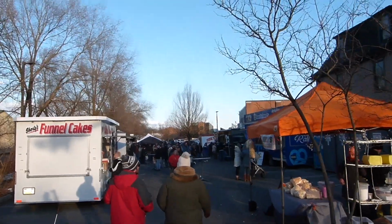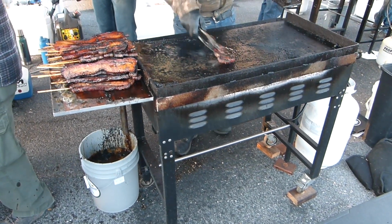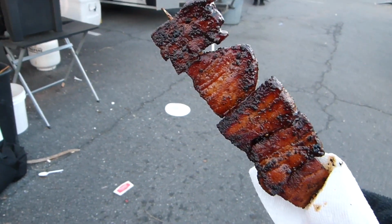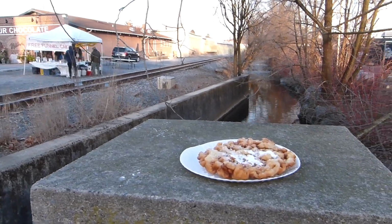But right now, it's time for some food. There are tons of food trucks here today, all of which look really good. Here's bacon on a stick for $9, which is only somewhat overpriced, given how delicious it is. At least this Boy Scout troop has free funnel cakes for everyone.